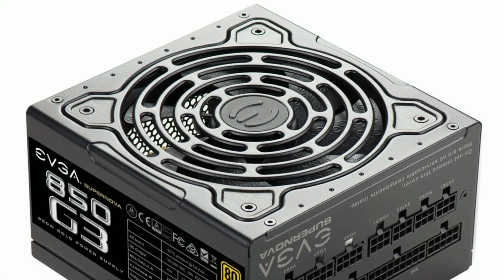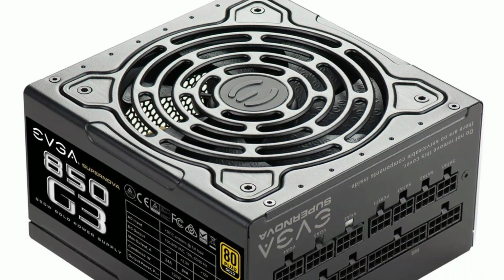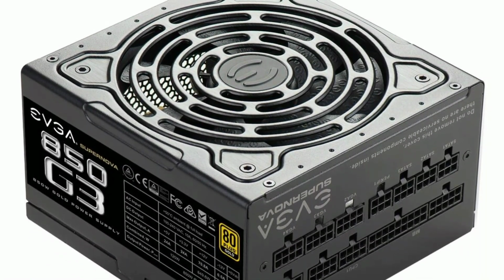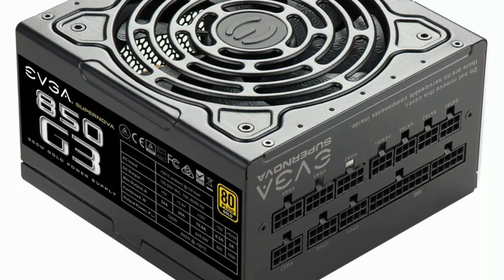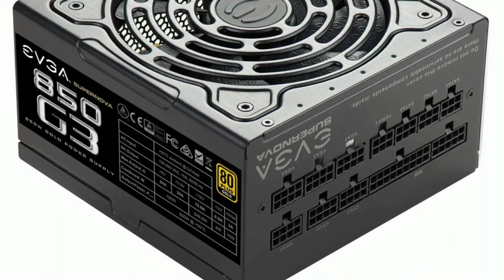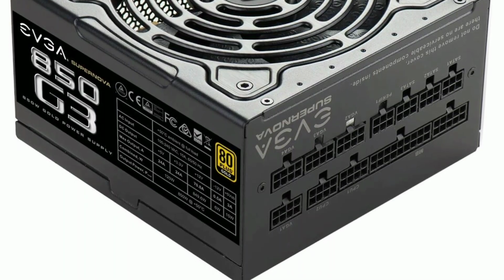Finally, for the power supply, I chose the $100 EVGA G3 850W. This is plenty enough power to overclock the CPU and GPU, and is a high-quality unit manufactured by Super Flower. It also is fully modular and includes all black cables.